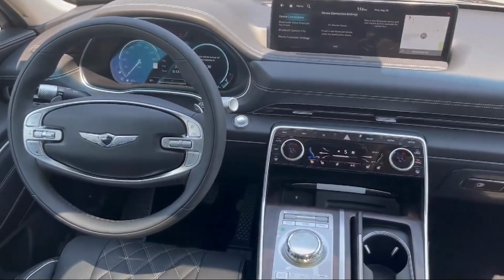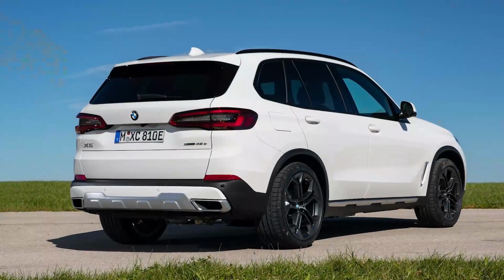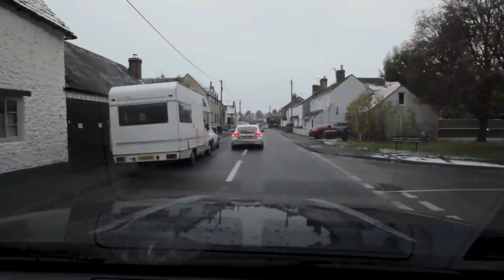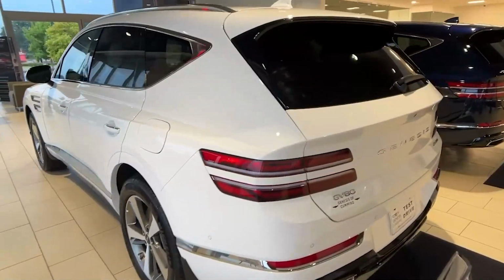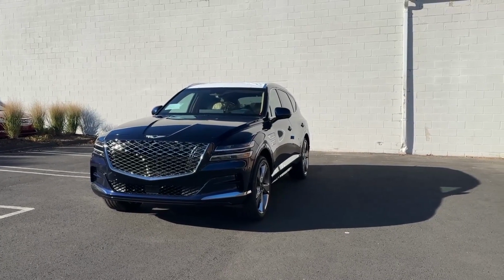Genesis's formula of mixing high-end materials with attractive interior design and contemporary tech features isn't unique, as established players such as the BMW X5, the Mercedes-Benz GLE class, and the Volvo XC90 have done so for years. Genesis's breakthrough with the GV80 stems from delivering a level of luxury that looks and feels like it should cost thousands more than it does, while actually costing the same or less than the most popular SUVs in its class.